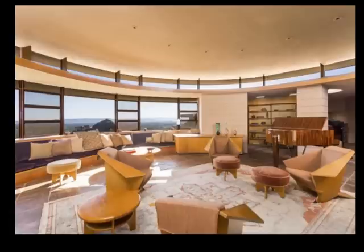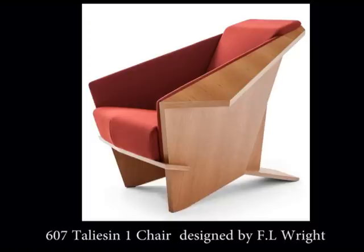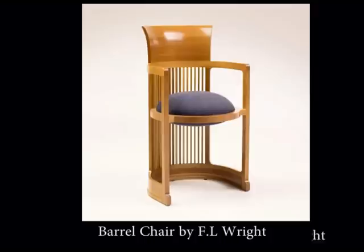Frank Lloyd Wright not only designed the house, but also the furniture. This makes it a complete artwork. It is like walking around in his imagination.